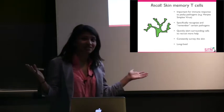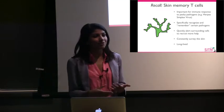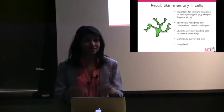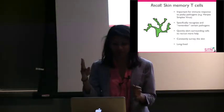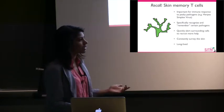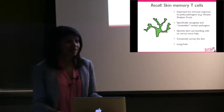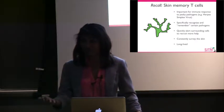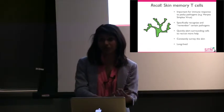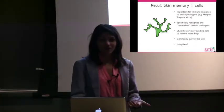Like, how can you forget memory T cells? They're awesome. They do so many cool things. They're very, very important for our immune response to pathogens so that we can respond to bugs that are hitting us quickly and nip them in the bud. And what this can be really useful for is if we are able to generate memory against a pathogen that we may have never seen before, let's say something like herpes or even like HIV, then you might be able to fend off the pathogen before it becomes too late and causes a very terrible infection or even worse.